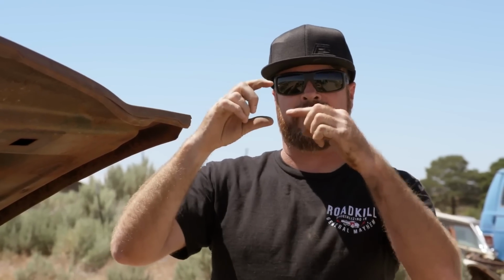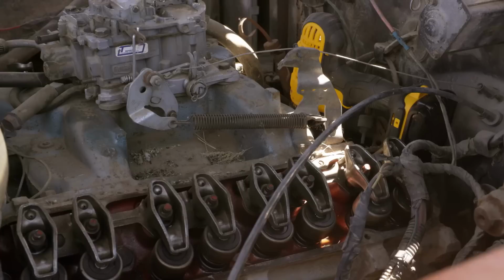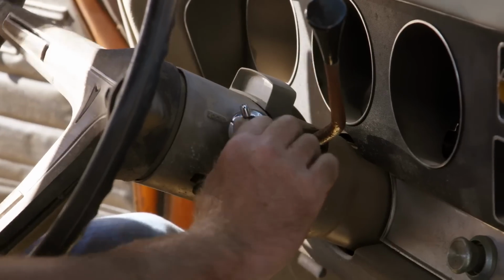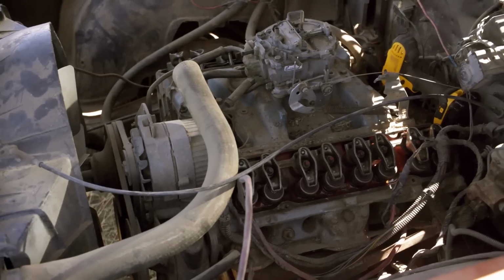And by repositioning them, the oil gallery where the oil's going to each lifter will hopefully hit the lifter, go around the lifter to the next one, and ultimately go up to those push rods. And shifter's in park. I see a light on the dash.